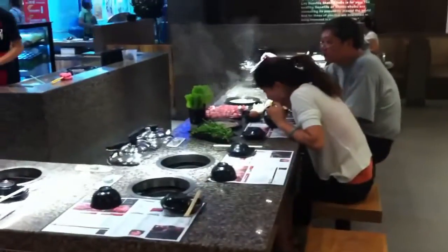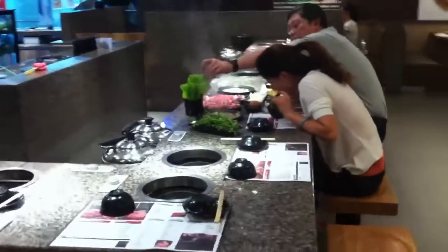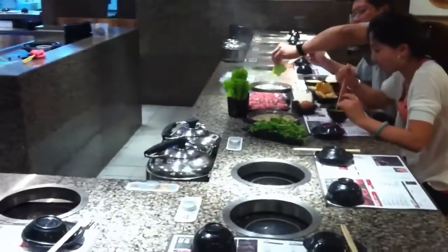And this one here is for you, Clint. You can see here that people are cooking with vegetable broth pots, and they're set into the top of the bench.